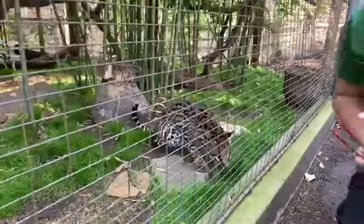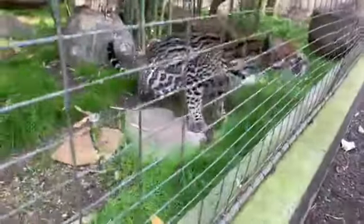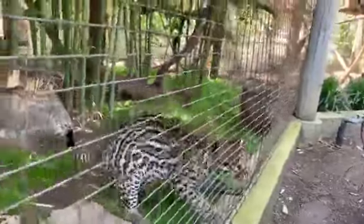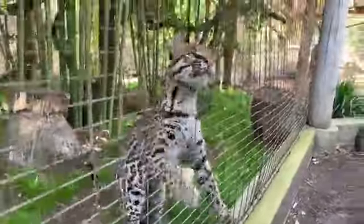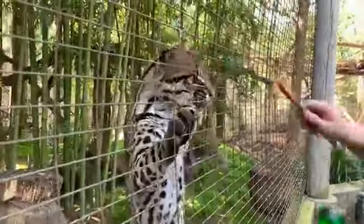You can see he's got really big paws for his body size. That helps him to climb. And he does have claws on those feet. I don't know if you can see him when he comes back up. Oh boy, you can kind of see some of those claws up there. Those would help him to catch his prey.